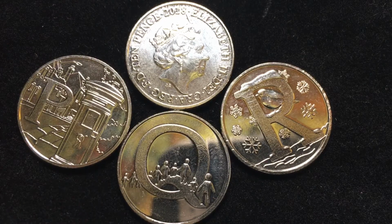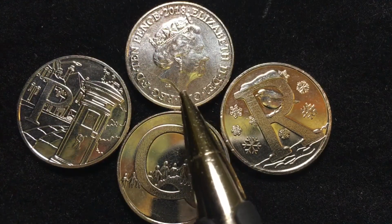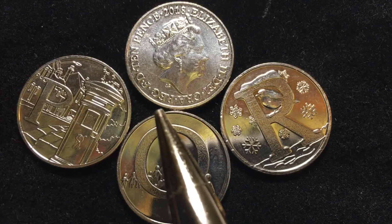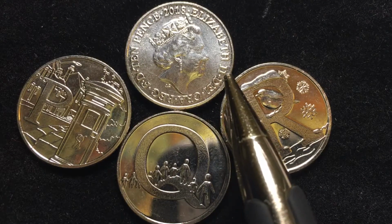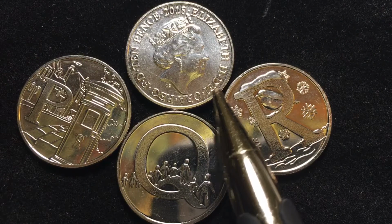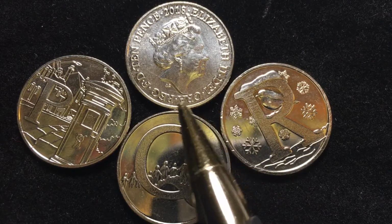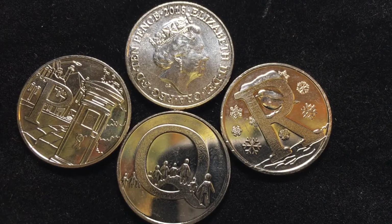Now, once again, just to refresh you, in 2018, the Royal Mint put out a series of 10 pence coins with the letters A to Z on them. And so here's the front of it, or the obverse. And see, it says 10 pence, 2018, Elizabeth II, Dei Gratia Regina Fidei Defensor, or by the grace of God, Queen and Defender of the Faith. And so each one of them has a different subject on it.